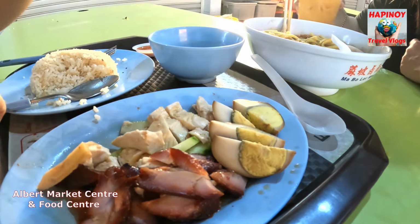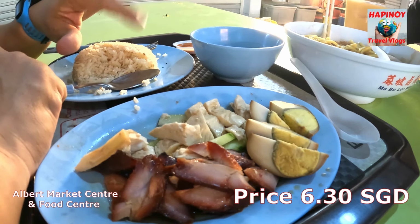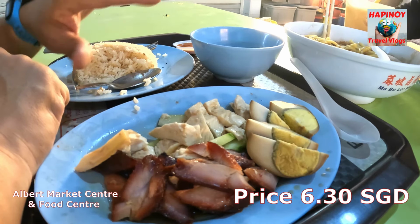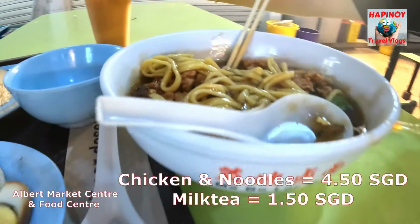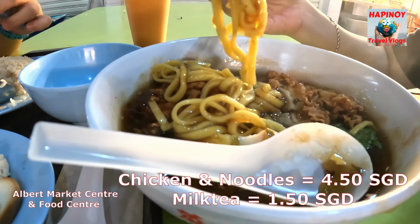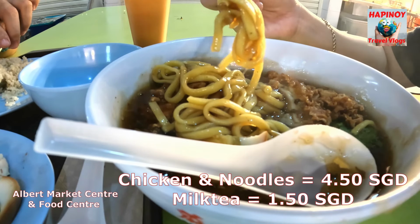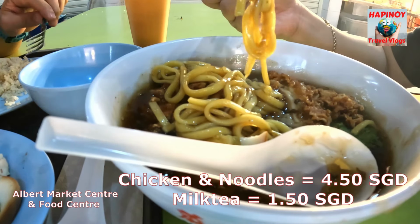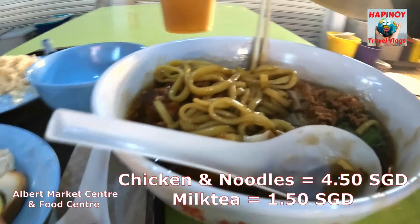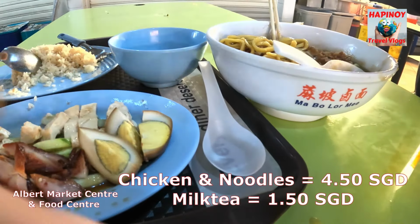The cost of our food for this one is $6.30. It's a combination between chicken and pork. While Tita A ordered chicken and then this one, the noodles, it's for $4. And for our ice milk tea, this one is $1.50.